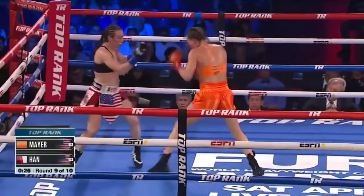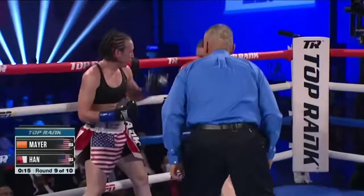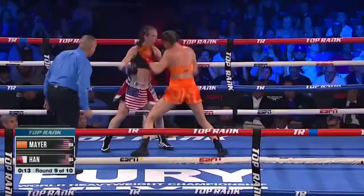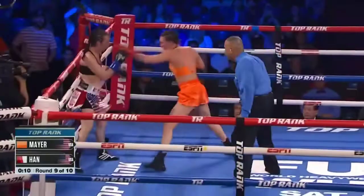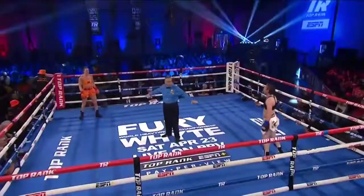Nice right hand from Mayer. Han backing up. Big shot there from Mayer. Han might be hurt here. Can Mayer finish? Mayer looking to step on the gas now. Just 10 seconds left in round 9. Han smartly backing up to a corner so she can quickly sit down and take a breather after this round. Veteran move.